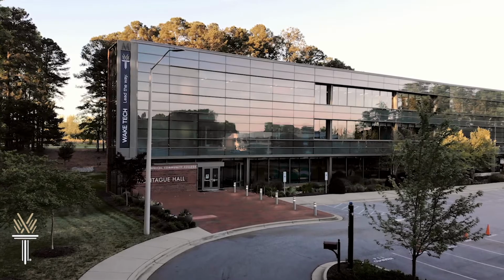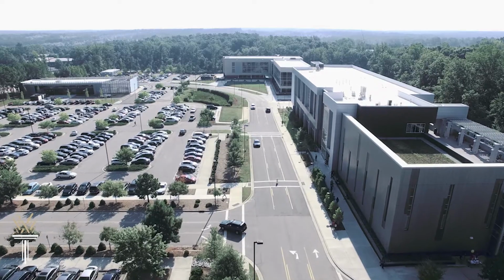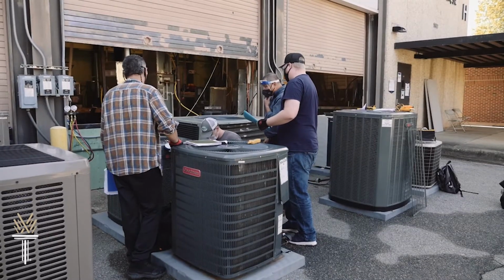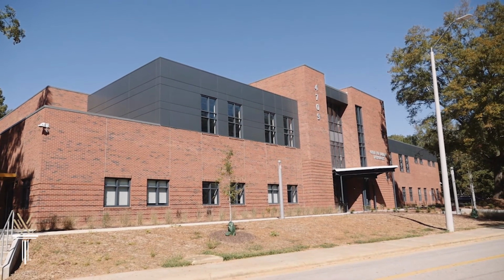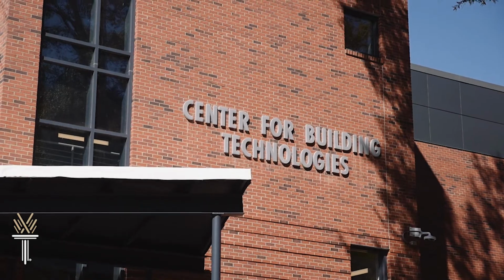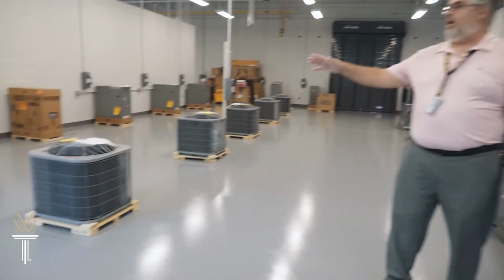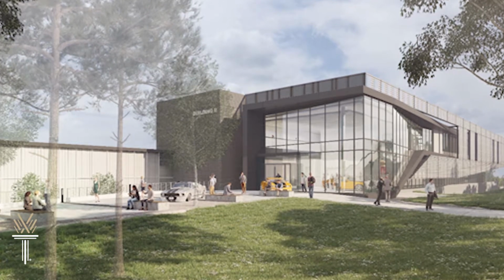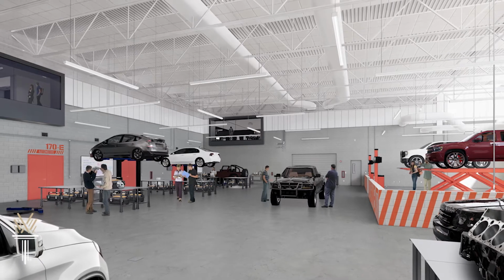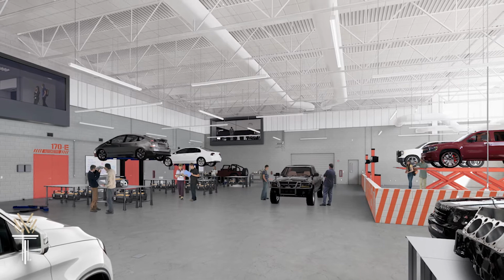Most of the labs are on the Southern Wake or Scott Northern Wake campuses, and the college continues to update these labs and expand. This is one of the newest facilities, the Center for Building Technologies on the Southern Wake campus. Look at all the shiny new technology. And the new Hendrick Center for Automotive Excellence on the Scott Northern Wake campus is destined to become one of the nation's premier automotive training centers.